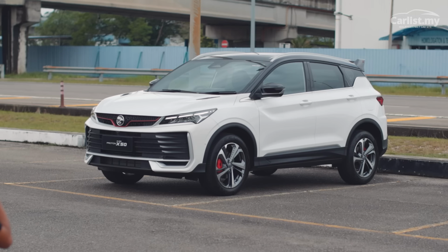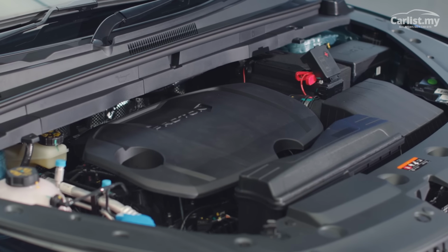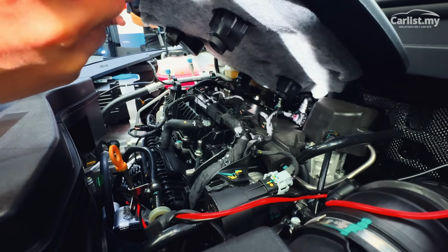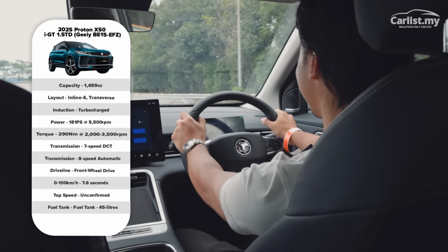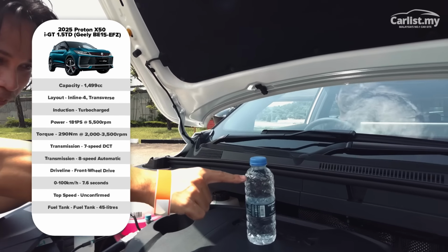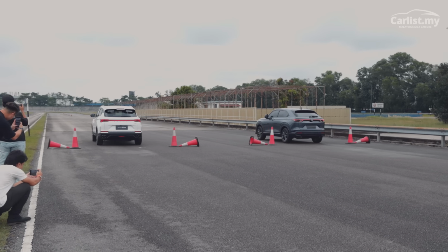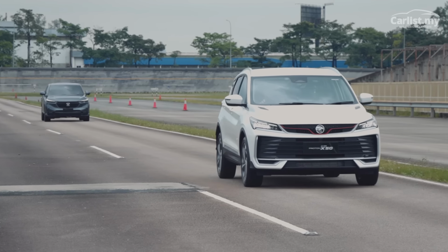If you really like the 1.5-litre 3-cylinder turbo, well, sorry, but it's gone. All variants of the all-new X50 get a 1.5-litre 4-cylinder unit that they're calling IGT, which stands for Green Technology, not Grand Touring, and mated to the same 7-speed DCT to the front wheels. Despite the extra cylinder and power rising to 181 PS and 290 Newton meters, Proton says it is 4.7% more fuel efficient than the older 3-pot. The X50 now gets to 100 km per hour from standstill in 7.6 seconds, or 0.3 seconds quicker. They even had a drag race against an anonymous but popular competitor car to prove it does have the straight line bragging rights. And finally, balance is brought to the Proton universe with 4 cylinders matching the 4 overkill tailpipes.